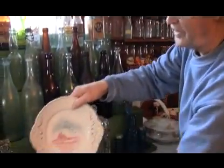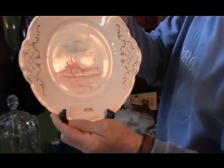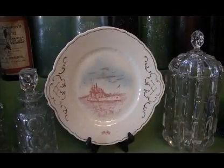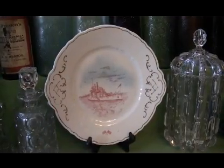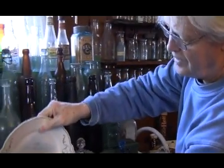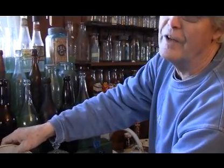Right after the Spanish-American War, or during it, they made this series of plates with the battleships that were in the Spanish-American War. This being the USS Iowa. It's got the crossed Cuban and American flags on the bottom of it. And then on the back, it is very faint, but it's still readable: BP Co. FO, Bell Pottery Company, Findlay, Ohio. These are very scarce. I believe maybe less than three of them have been found to date. It took me 25 years to find this one.